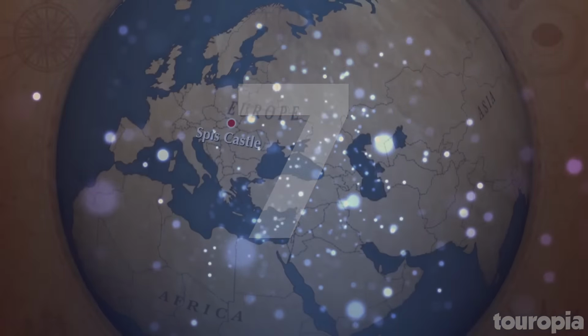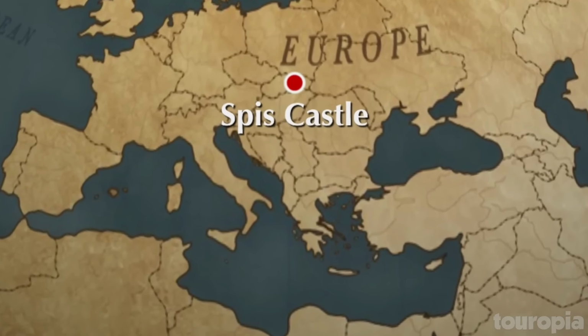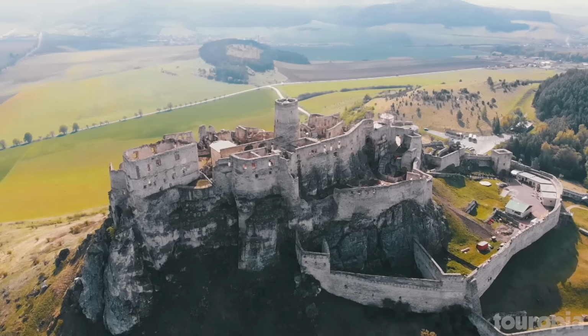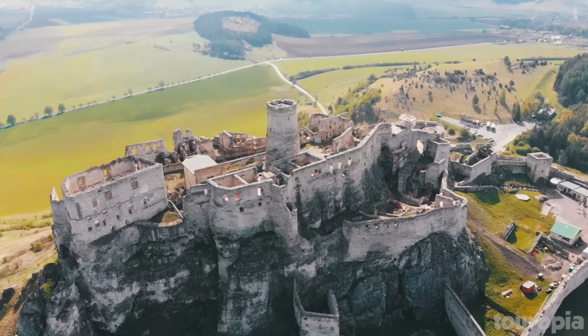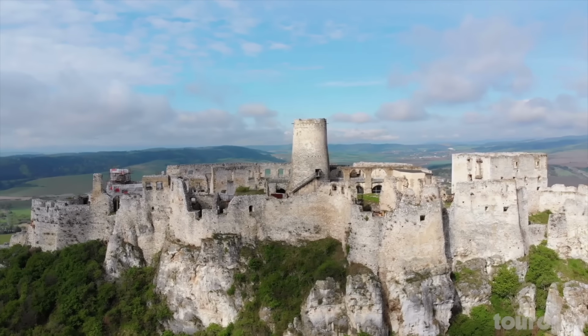Number 7. Spiš Castle. Located in the northeast of Slovakia, Spiš Castle has dominated its surroundings ever since it was built in 1241. Due to its cultural and political importance to the Kingdom of Hungary, the castle kept growing in size until it became the enormous fortress it is today.